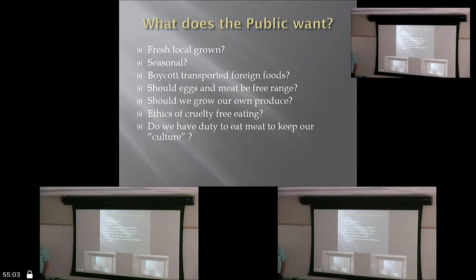What does the public want? Just a few ideas. Locally grown, seasonal, boycott transported foreign foods. Stuff gets flown in by the megaton every day on planes. What about all the energy that takes if you're flying in your berries from Chile or something? Okay. Should meat and eggs be free range? Should we grow our own produce?